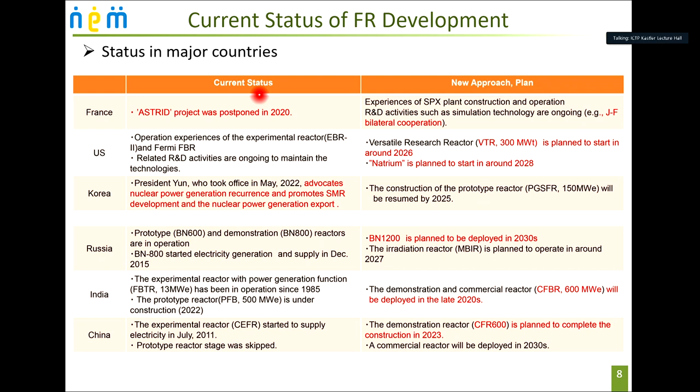And in the United States, they have operation experience of the experimental reactors, EBR-2 and Fermi reactors. And related R&D activities are ongoing to keep their technology levels. But in the United States, they have several plans to construct new fast reactors. One is a research reactor. This is just a reactor for irradiation or something like that. This is already planned to start, and it may start operation in around 2026 or something like that.